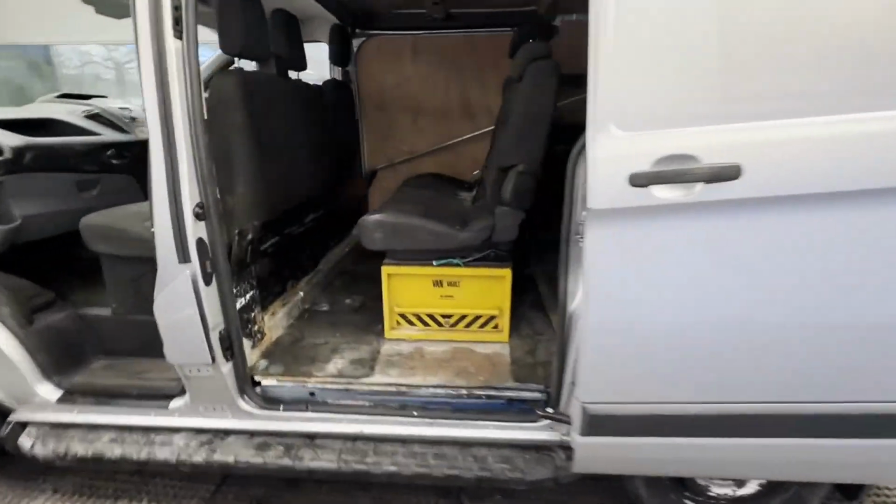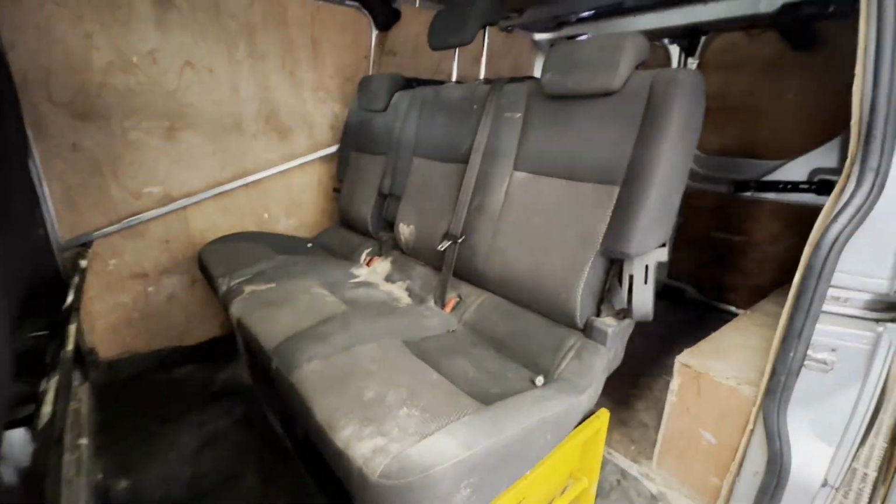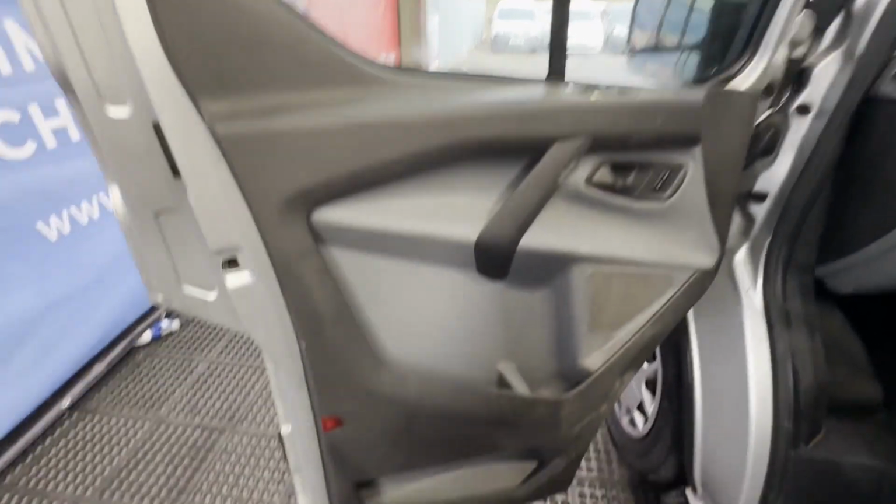Condition summary: bodywork is below average. Interior is in decent, average condition. Rear load area is in decent, average condition.